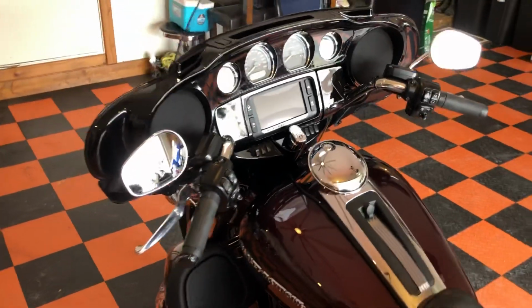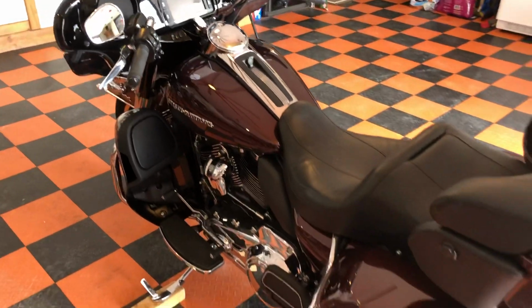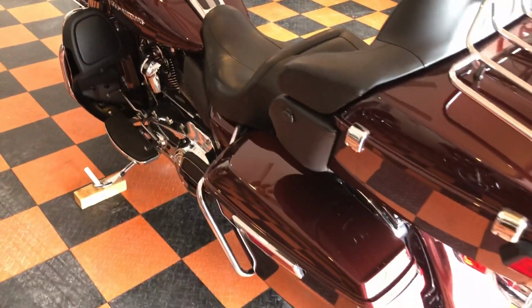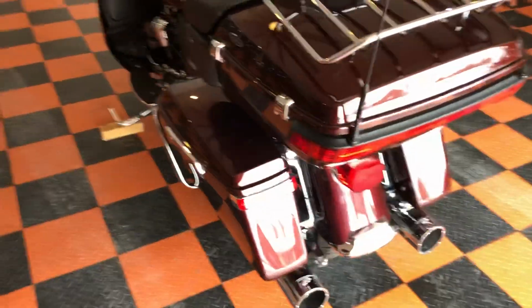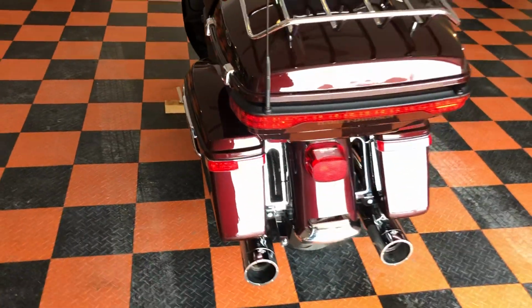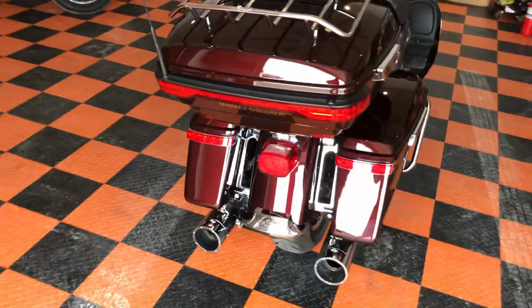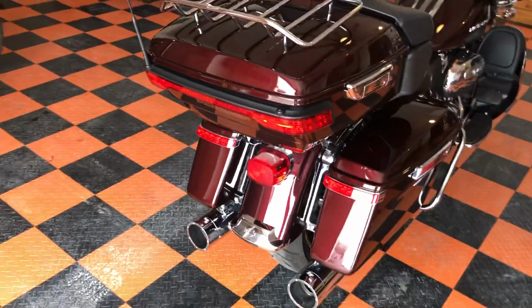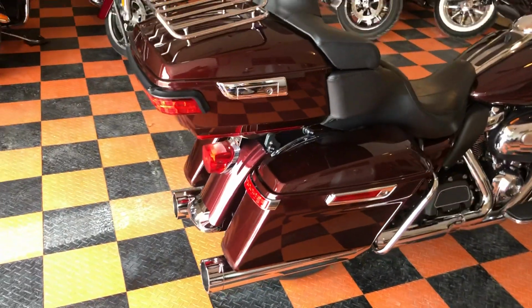For a new touring bike for the spring, summer, fall riding season, take a really good look at this 2018 Ultra Limited. It's got a great color, incredible condition, nice detachable tour pack, nice exhaust, super low miles with only 4,618 on the original odometer.